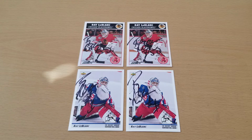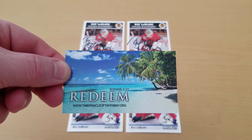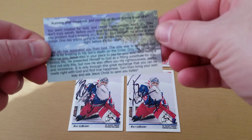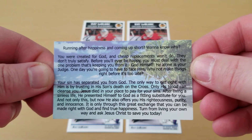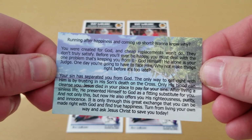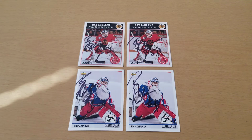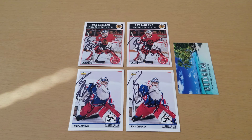And he also did include in here, in case for any reason he is watching, I want to make sure to mention that he did send out a business card here from the Tabernacle of Tampa Bay Church. And on the back, we've got a little, I don't even know what you would say, a saying, a phrase, a little paragraph, inspirational speech, maybe? Yeah, we'll go with an inspirational speech. So I want to make sure to give props for that. It's not always just about the autographs. It's about the other things that are important to them as well, and making sure that people understand what they send along as well. So a great return there.